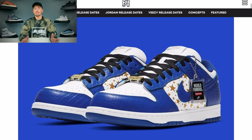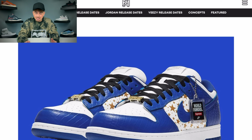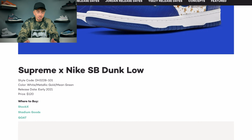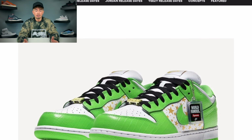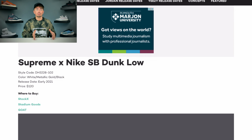Of course, this is going to be incredibly hyped. You got the croc skin on the outside, you've got the golden stars on the medial and lateral portions. So early 2021 is the release date. Now, I think a lot of people are speculating for when Supreme starts up their new season, which will be the spring-summer season. I assume it's going to be through Supreme and then later on through Nike sneakers. But of course, we're just gonna have to wait for some of that information to come through.